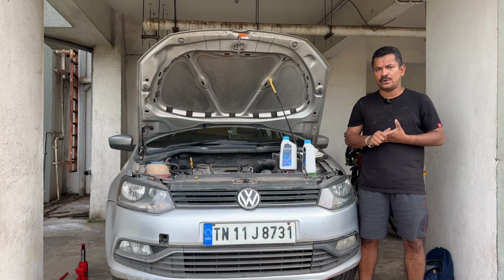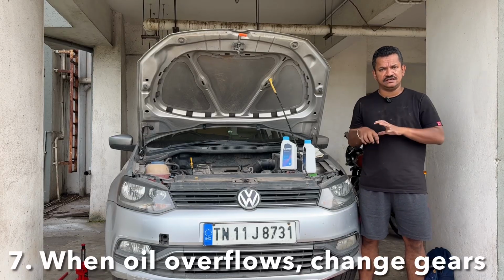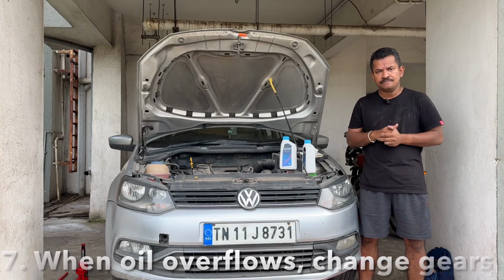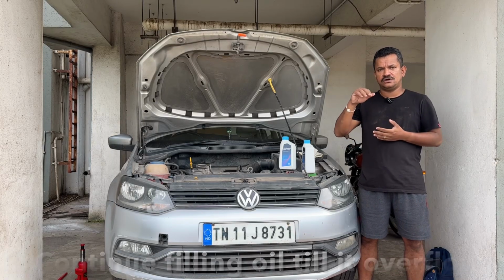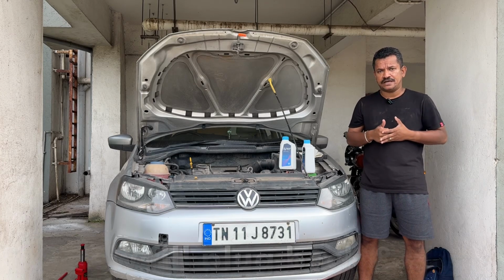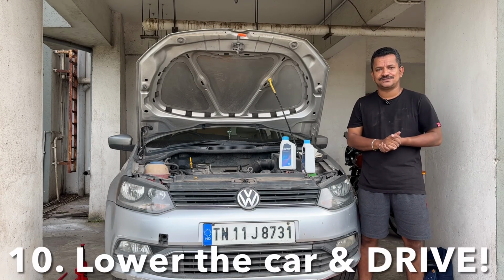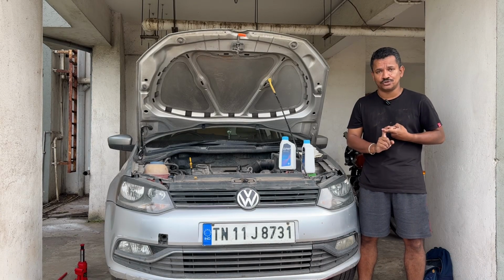Once the oil begins flowing out of the fill point, you need to get into the car, change all the gears to all the positions from neutral. You will have some more volume inside the gearbox, so keep filling it again. And once the oil begins coming out of the fill point, close the fill plug back after cleaning it and lower your car and use it. So it's quite simple. The only challenge is to locate where the plugs are and cracking it open.